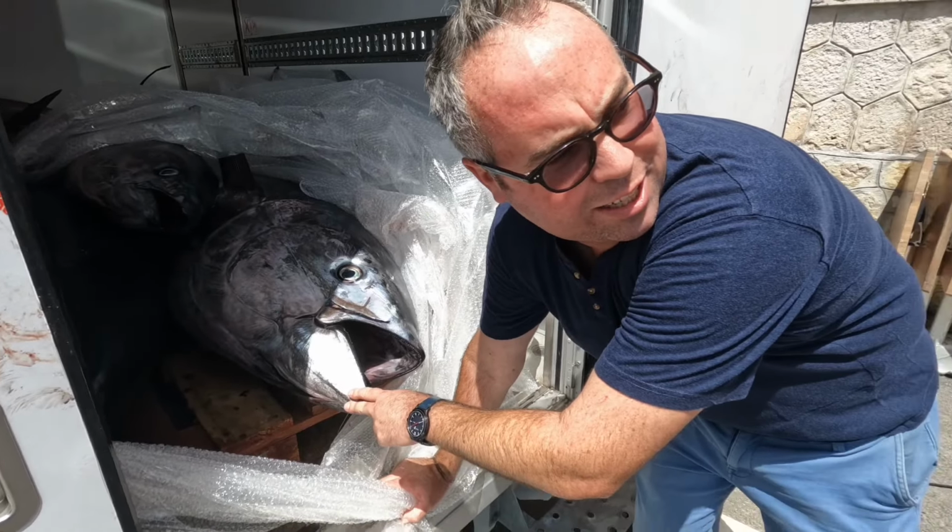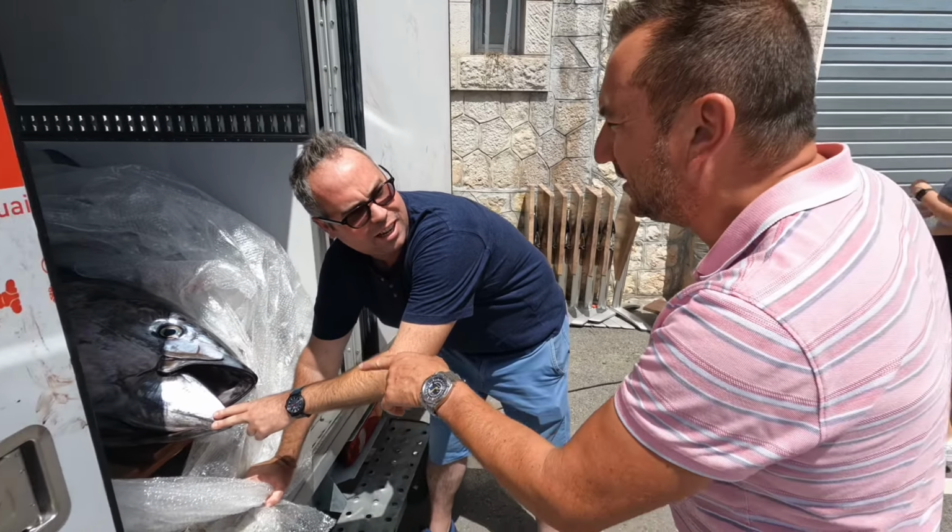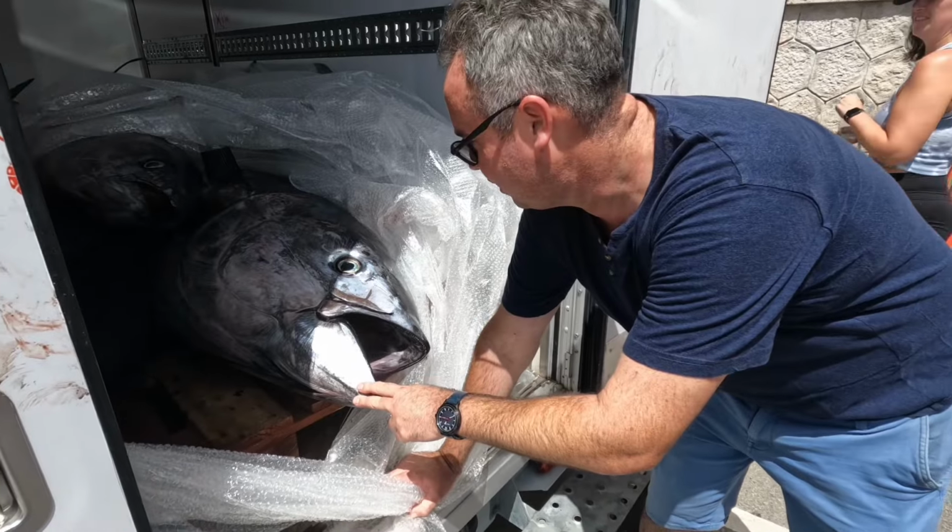Bluefin. How large, you say, Sami? 220 kilos. 220 kilos.